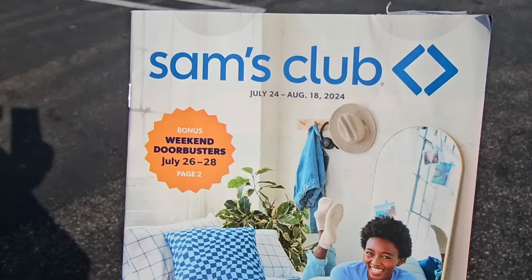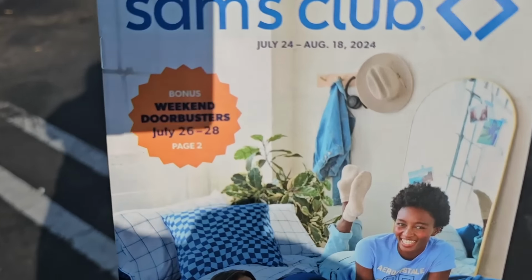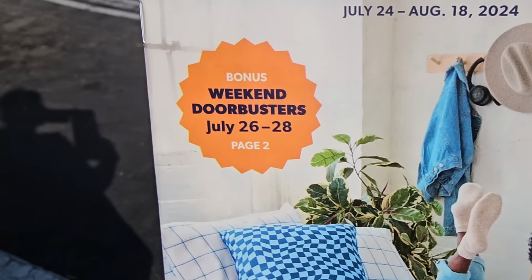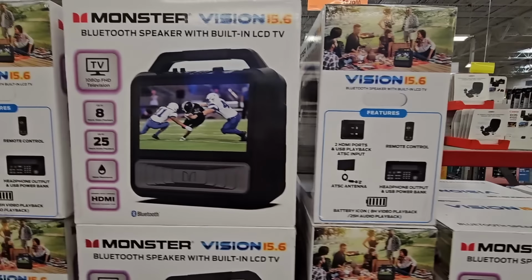I hope you're having a great day so far, because we are back at Sam's Club. The weekend doorbusters are here, 3 days only. So today, Friday, July 26th, all the way till Sunday, July 28th. You can also double check these doorbusters at samsclub.com, but let's see what we can find.